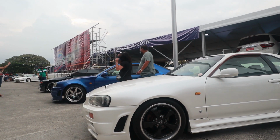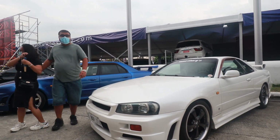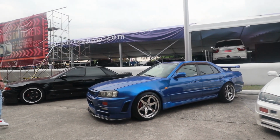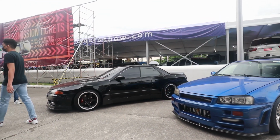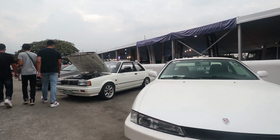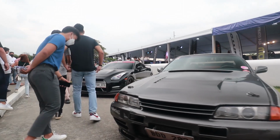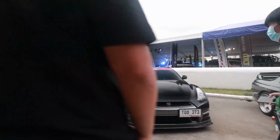So it's not just new cars that you could find at MIAS, you can also find classics. For you JDM fanboys out there, here are a couple of 90s legends. Here are a couple of R34 Skylines, R32, an S14 Silvia. Oh, it's a Nissan Sentra Coupe, R32 Skyline, R35 GTR, S15 Silvia, another R32.